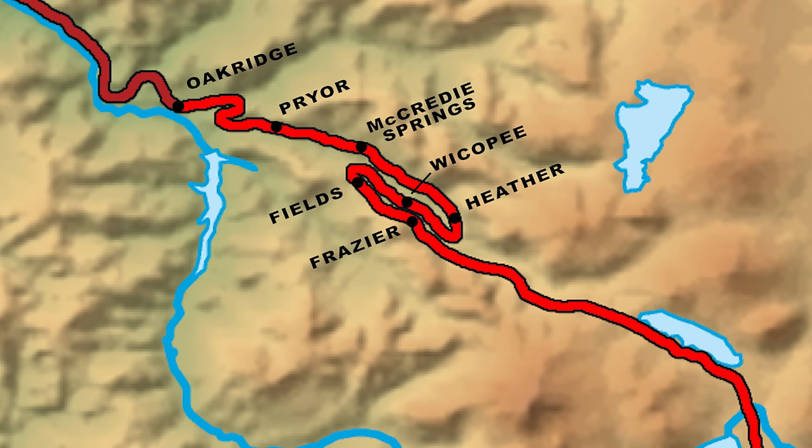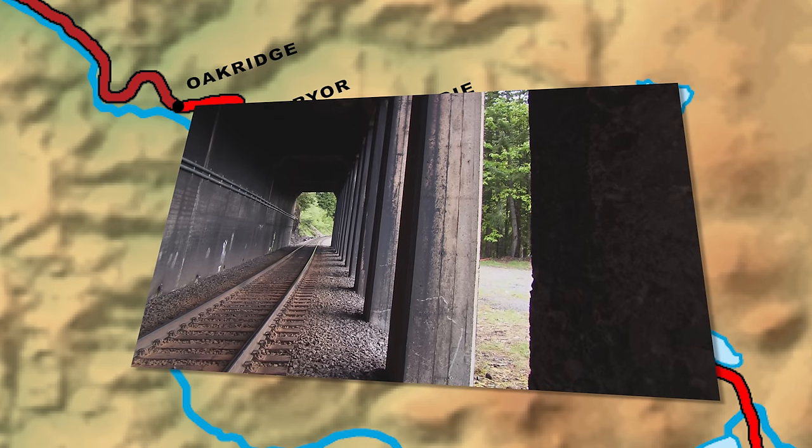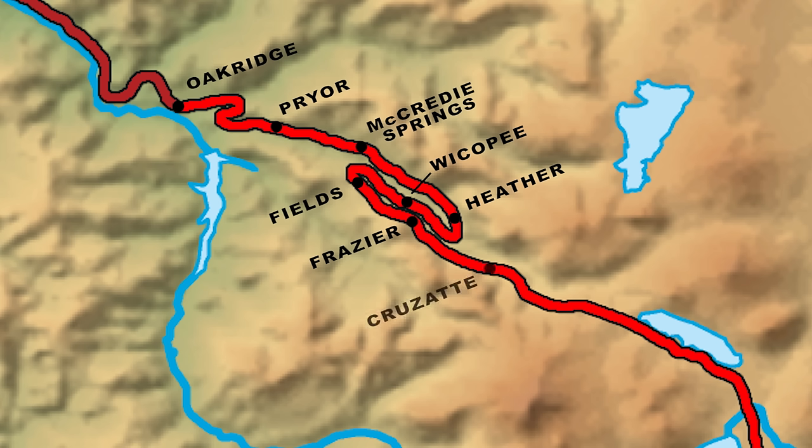Continuing railroads south, we head through some of the most remote trackage on the hill, where various tunnels and rock sheds exist, passing the sidings of Cruzette and Abernathy before reaching the top of the grade at Cascade Summit.